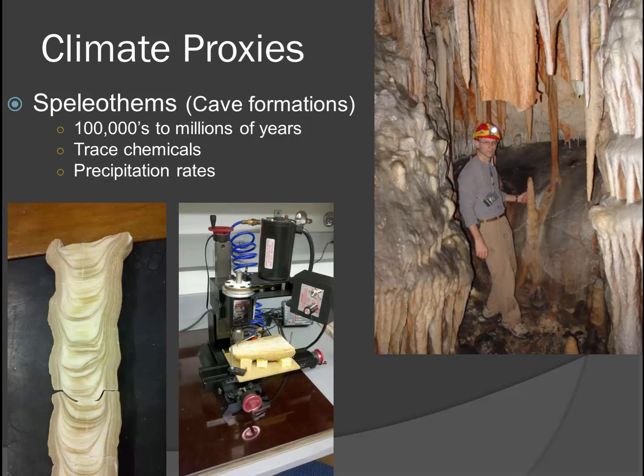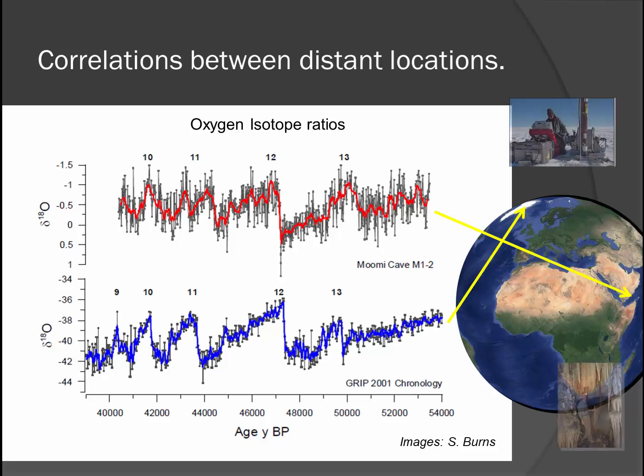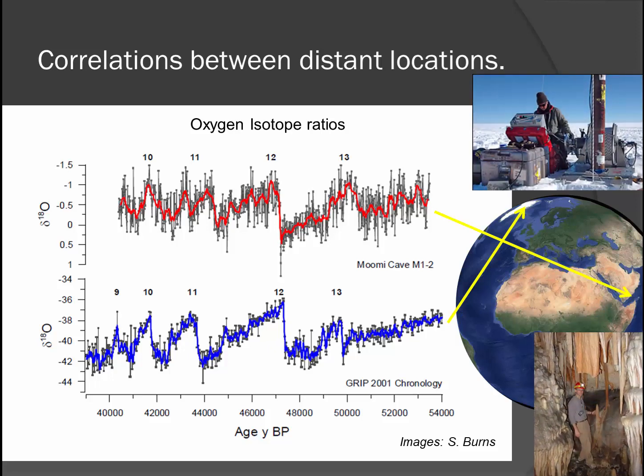After careful geochemical analysis, he can determine relationships between the thickness of the layer and the climate when the layer was formed. In fact, the climate information from that particular cave is indicated by the red line. This cave was on the tropical island called Socotra off of the Horn of Africa.